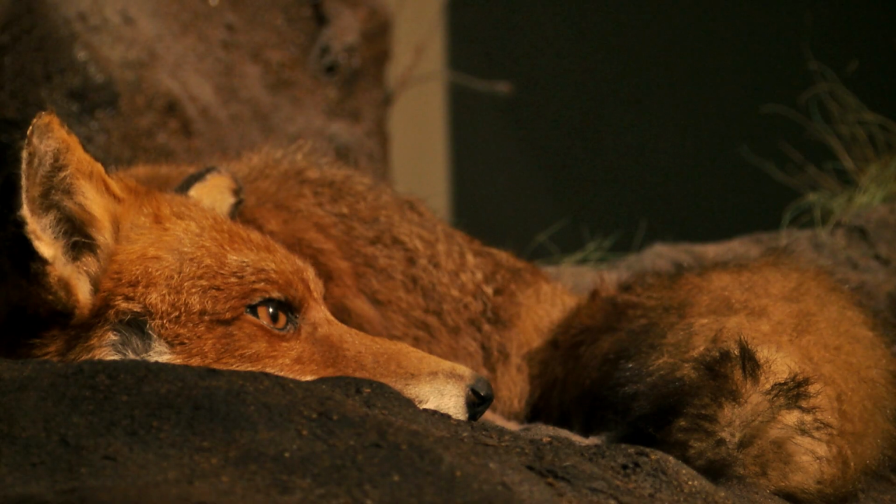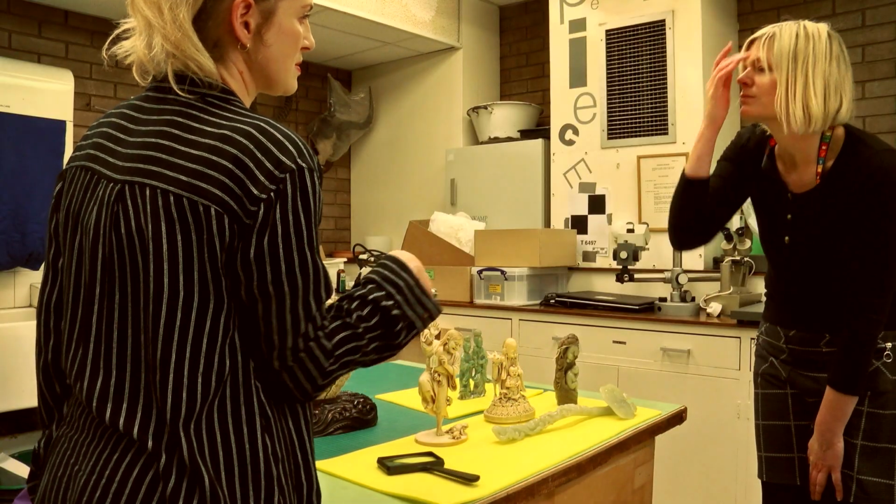We want them to come to their local museums, we want them to use these collections and to see that they are useful for a wide variety of different topics they might be studying in school or they might be interested in in their lives. And that museums can be political, they can be forward-looking, they can be addressing really big problems in society today like the climate crisis, and give new ways of answering old questions.